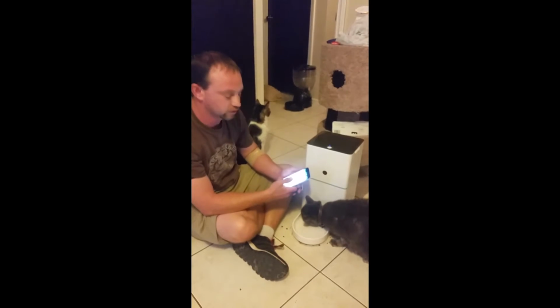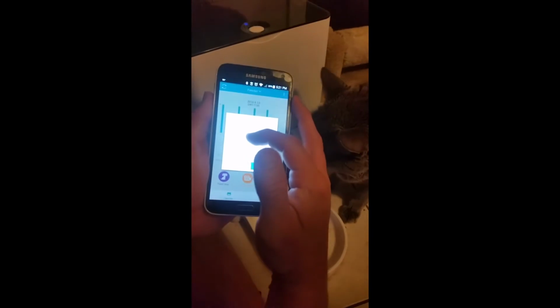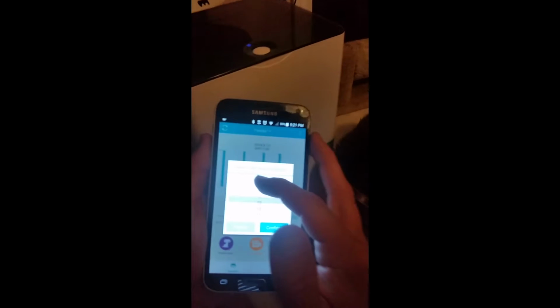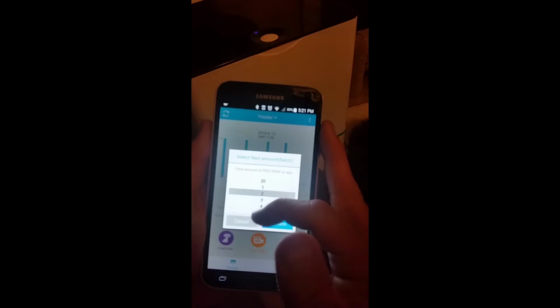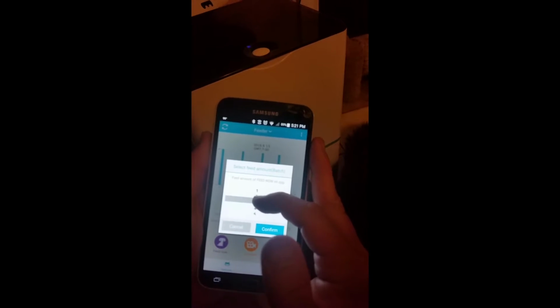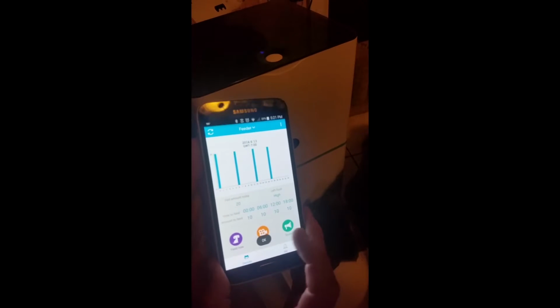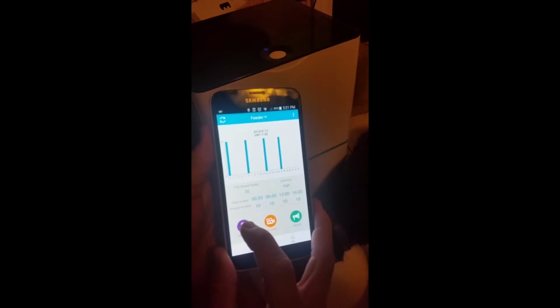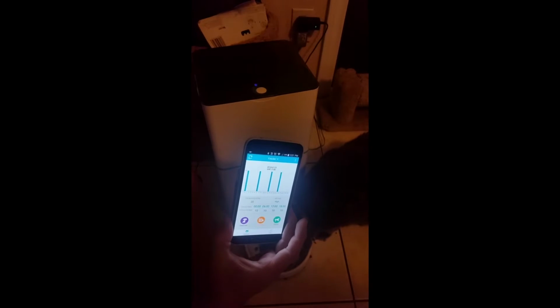However, if you do find that your cats for some reason are more hungry, you can go back into the app to the feeding parameter here, and you can set how many batches you want, from 1 to 20. So I'll set it for 3 and confirm, and that's for if you want to feed now. If you find that they're hungry, you can just hit the feed now button. You'll hear a chime. The cats will realize that chime means food eventually, as Kenzie here has.